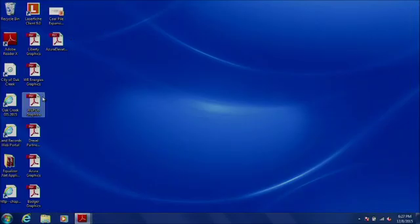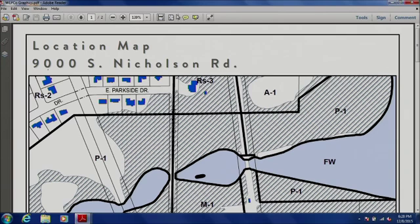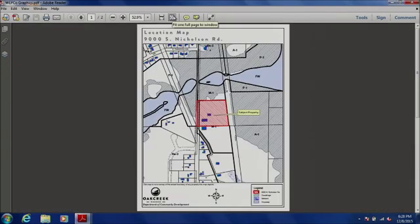Item 4C, we have a temporary use permit. We're going to review the request for an expansion to an existing temporary use permit submitted by Maria Kerner, Webco and MP Systems, doing business as Peeper, for temporary outdoor storage and materials storage on the property located at 9000 South Nicholson Road.